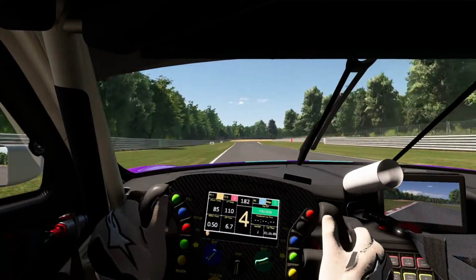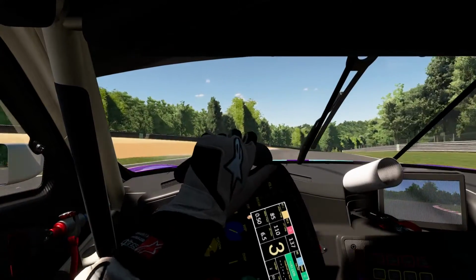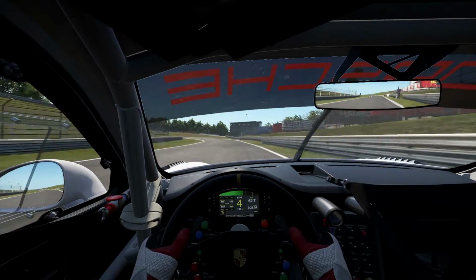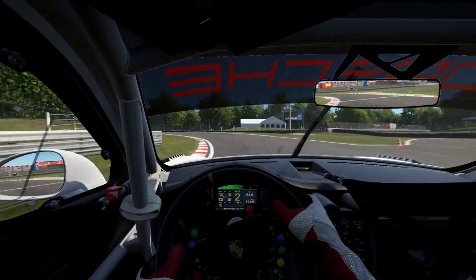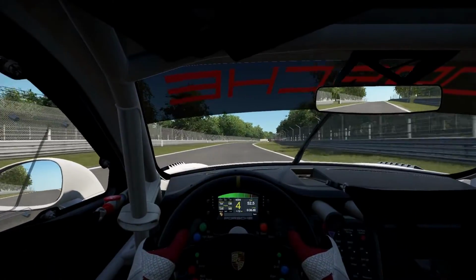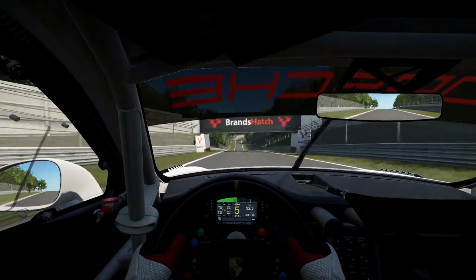The visuals: Gran Turismo is very bright. They're both done at the same time of day in the sunshine, but you can tell from the switch over here the level of detail in the car. Obviously both cars look pretty different, but the level of detail in the design of the car here is much higher than in Gran Turismo Sport.